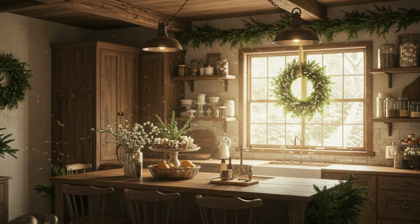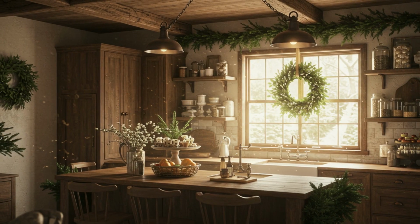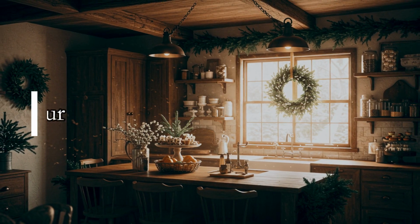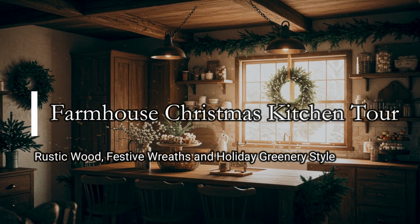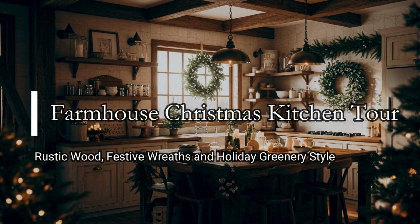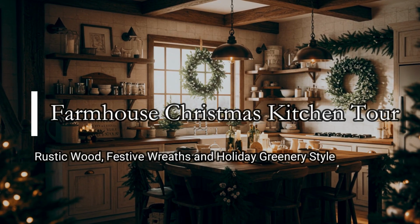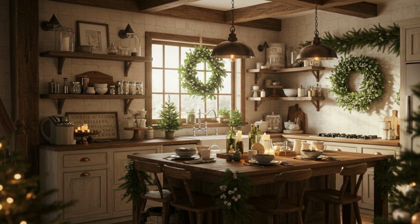Hello, design lovers, and welcome back to the Daily House Ideas. Today, we're taking you on a magical farmhouse Christmas kitchen tour that celebrates rustic charm and festive elegance. Imagine cozy wood tones, fresh greenery, and wreaths that welcome the season with open arms.